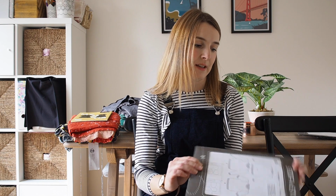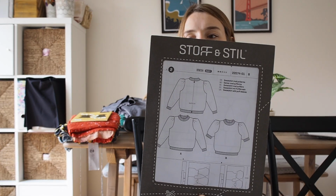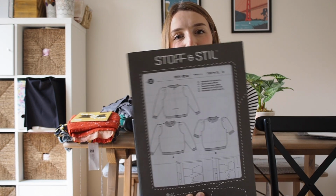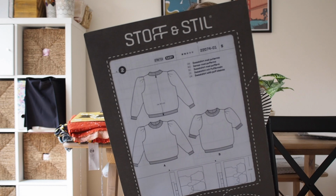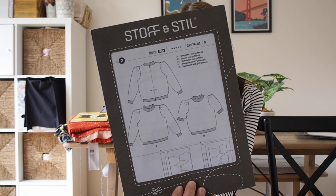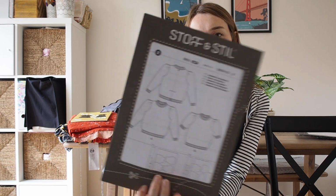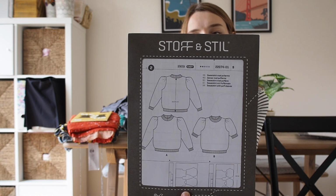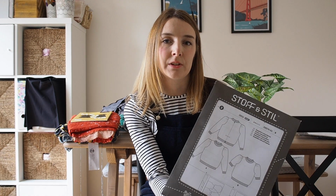So again, while I was shopping for jersey on the Stuff and Steal website, I came across this lovely ladies sweatshirt pattern with a really lovely puffy sleeve to it, and on the website there was a picture of the sweatshirt made up and it looked really nice, so I thought I would get this and give it a go. It's a normal sweatshirt obviously, but it's just with the puffy sleeves, just makes it a little bit more special really, doesn't it? Something different. So I thought I would get that and give it a go.